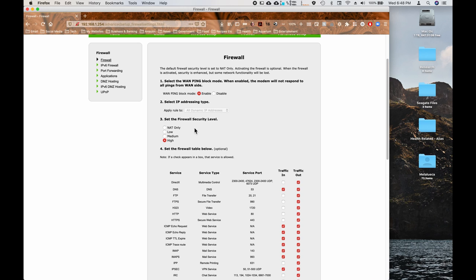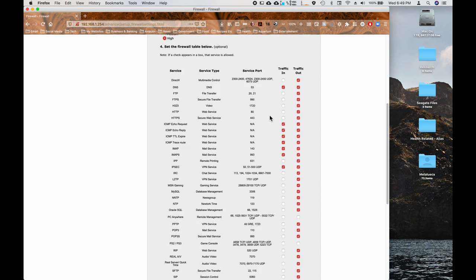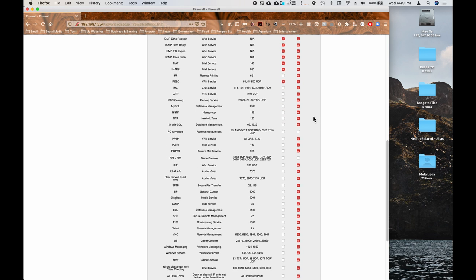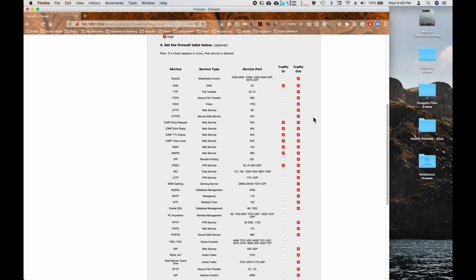Now, one thing that will come default as well is the NAT only will be turned on, and that stands for Network Address Translation. And you need to enable that. I personally prefer to set it on high security level. And this basically allows outgoing traffic through pretty much all of your ports, as you can see here. But it turns off all of the incoming ports except for the bare bones ones that you need.